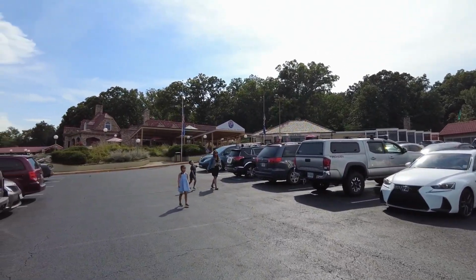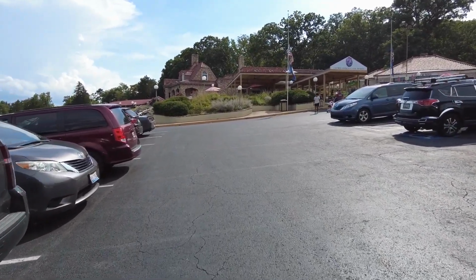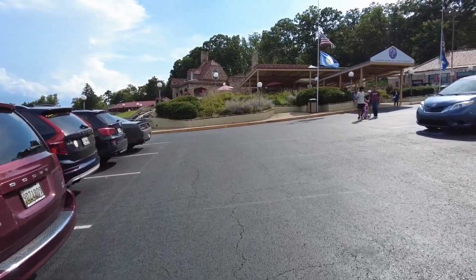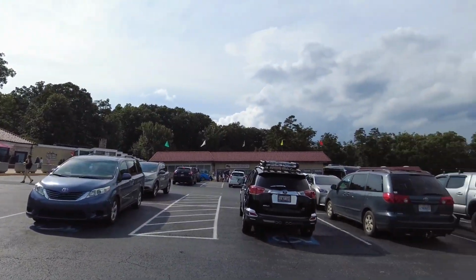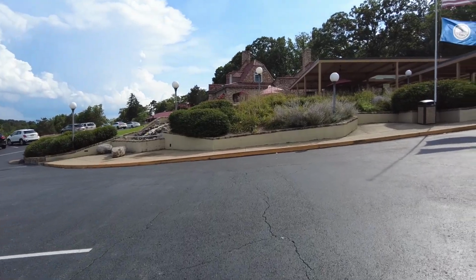So Luray is just outside of Shenandoah National Park. We kind of pass through it, up and through the mountains, through parts of Shenandoah. And so we're here to see the caverns, but it actually has quite a bit more extra to do. So let's check it out.